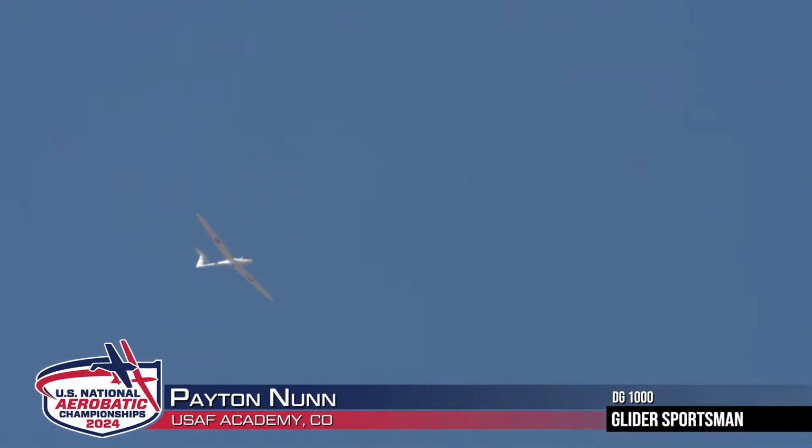All right, Payton's coming into the box. Payton Nunn in the DG-1000 looking good. I know everybody's anticipating their chance. Coming into the box, Payton pulling the nose of the aircraft around ever so nicely. Complete a loop. You can see the nose down ever so slightly, which they're allowed to do, gaining some energy. Going into the next figure. Half of a half Cuban, nicely done. Wings back to level. Into our next figure. I believe we're into our Immelman. It consists of a half loop, which Payton did, and a full roll on the top to level, coming back across the box. Very nicely positioned so far. I think the judges will like this.